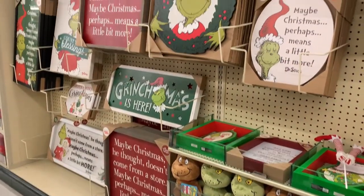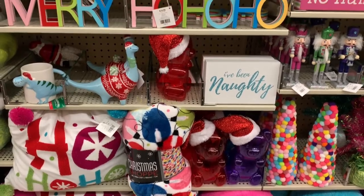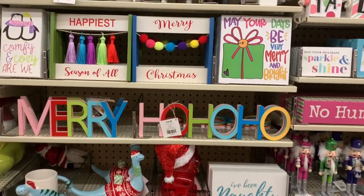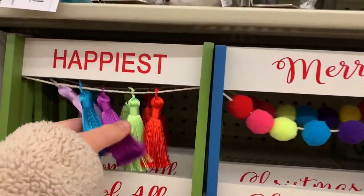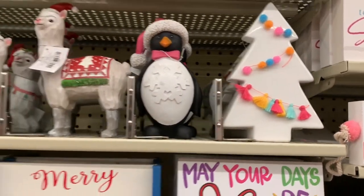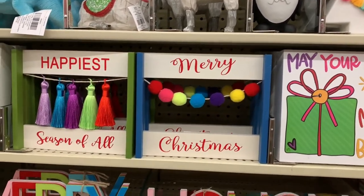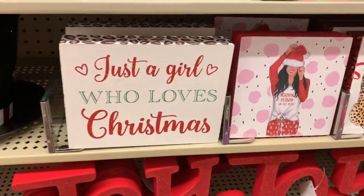As I had mentioned previously in my Christmas planning video, I do want to decorate the kids' room in a Grinch theme. So this is the perfect area. I ended up picking one of their wall decor signs. I think I may go back and probably get that snow globe or maybe an extra piece so that it all ties in together.